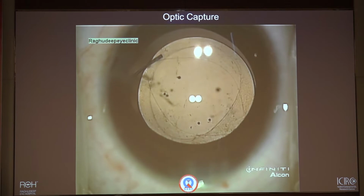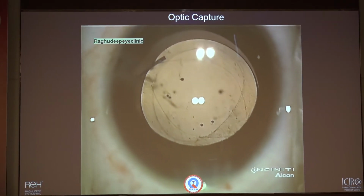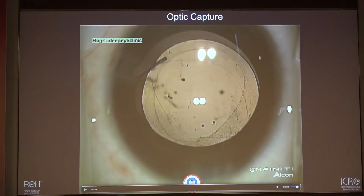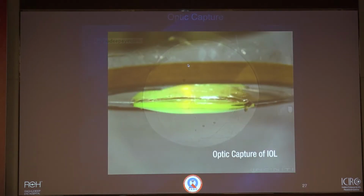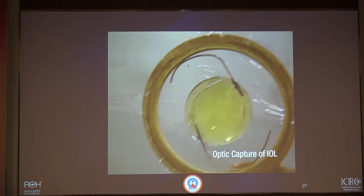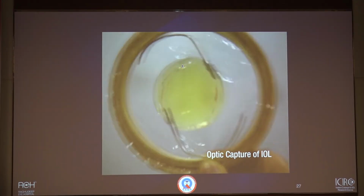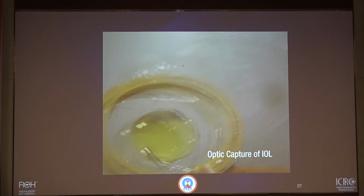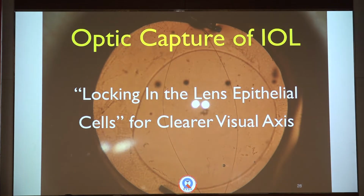Now the advantage of optic capture is twofold. One, you don't need to do a vitrectomy because there is complete fusion of the capsules, and therefore your risk of visual axis obscuration is very, very minimal. But more importantly, also we realized now that it actually locks the IOL in its position. So once the IOL is captured, it's a noose around the optic haptic junction, and therefore it is not going to move. So in both ways it makes total sense to perform an optic capture. Again, a skill-based procedure, but worth learning.